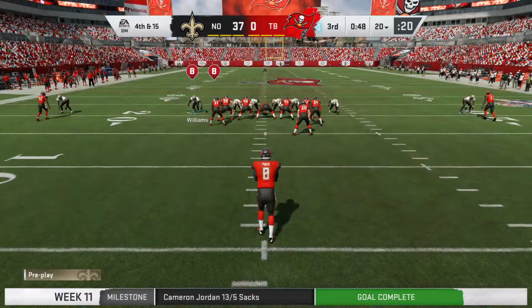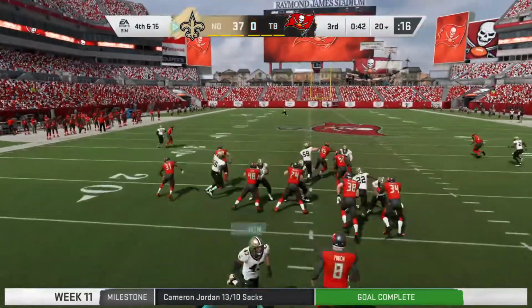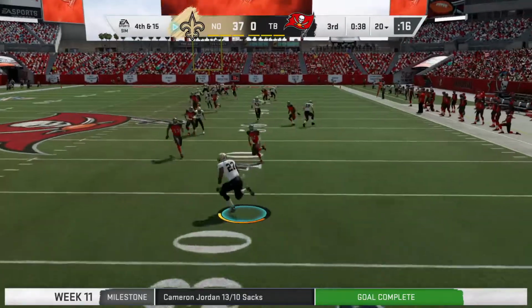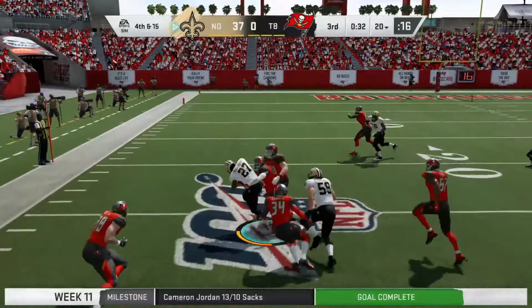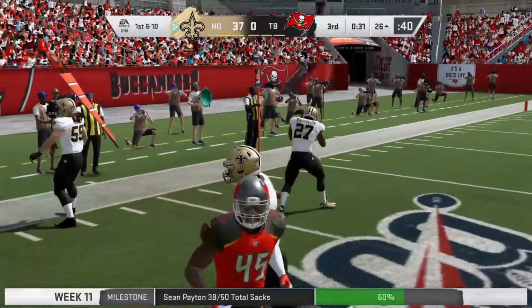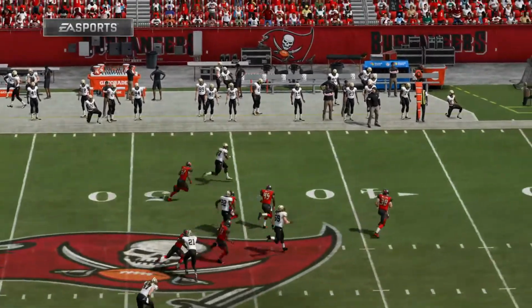Here's Bradley Pinion now. Remember, though, he did have one blocked earlier. Fielded just inside the 30. He had his sights on the end zone, no doubt, but is brought down after a huge return there. And the Saints will have a short field in front of them. They take over here, 1st and 10.